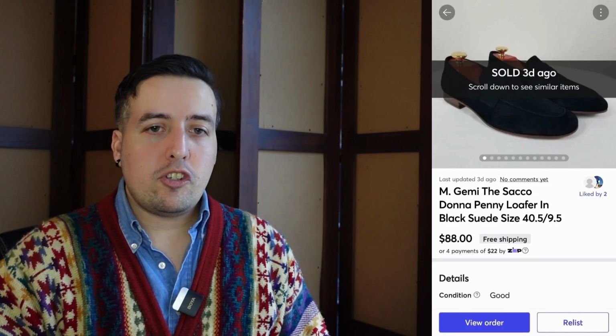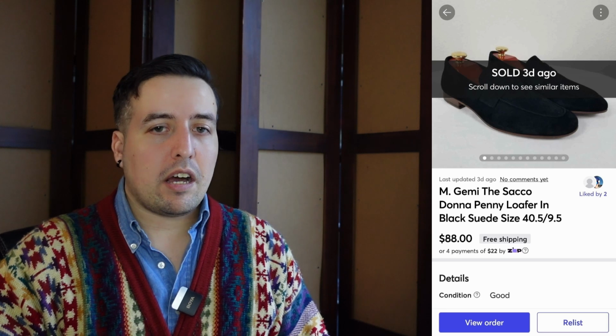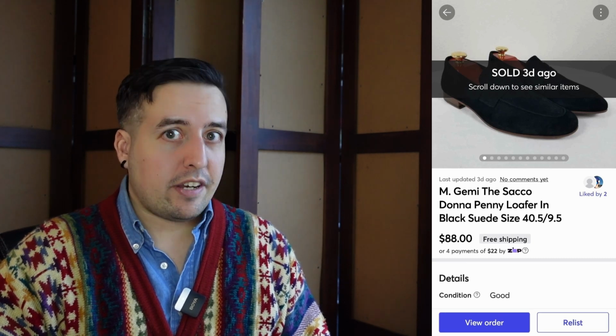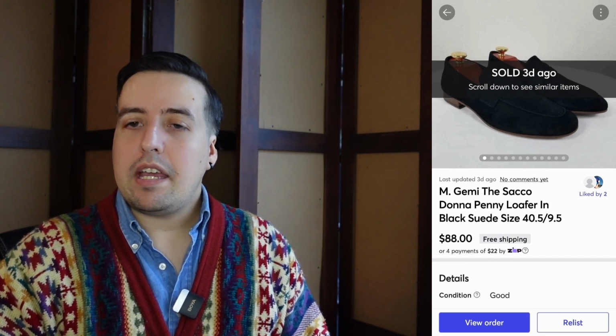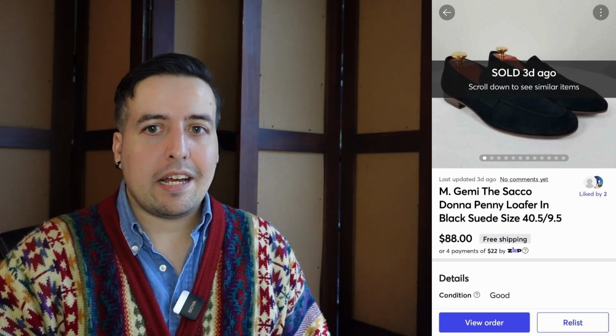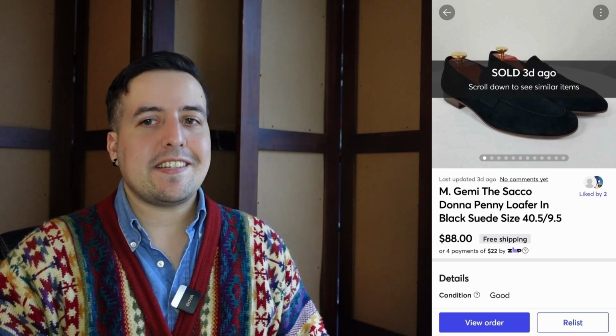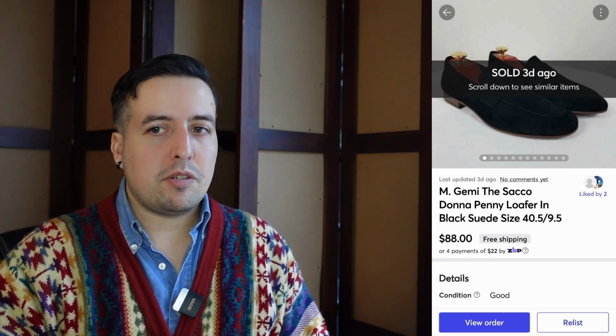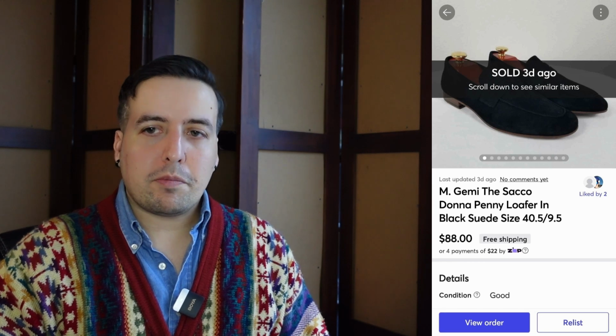The next day was Wednesday the 6th. I had 1 Mercari sale and 2 eBay sales. My Mercari sale was an M. Gemi Sacco Donna Penny Loafer in black suede, size 9.5. They sold for $88, which was an offer. After the cost to ship the item, since I offer free shipping on Mercari, and Mercari's fees, I received $67.48. I paid $13 for those shoes at Goodwill, so my total profit was $54.48.